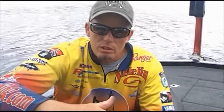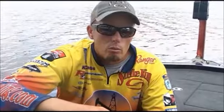Initially I tried to flip a jig on them, things like that, but couldn't get the fish to react. I started cranking them and started catching fish pretty good. A lot of good quality fish, 2.5, 3 pound fish. Some were largemouth and some were even smallmouth. But the pattern was still similar.